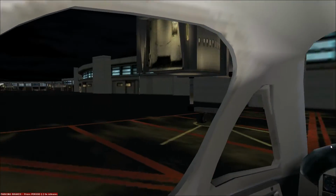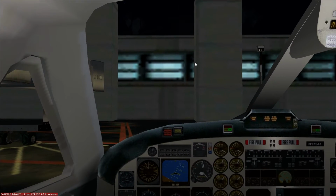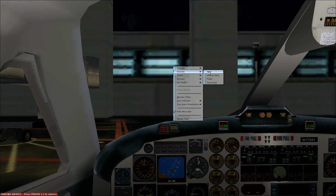Since I did this flight last week, I don't remember which way I'm going because I did it twice. Once from Fairbanks to Anchorage, and then the second flight I did back from Anchorage to Fairbanks. So I'm not sure which one I recorded, but in any case, this is going to be a night flight, as you can see, in one of my favorite aircraft.